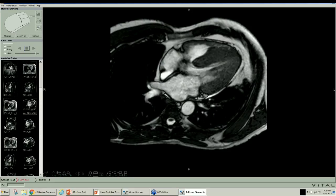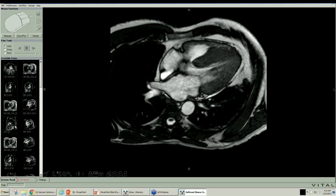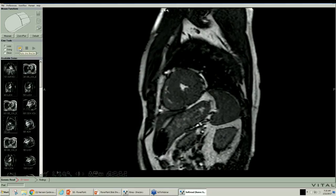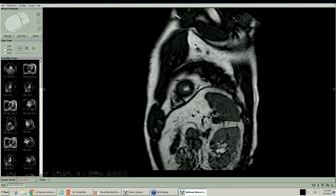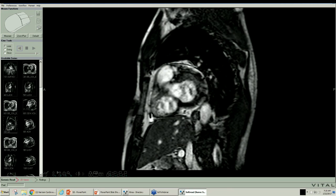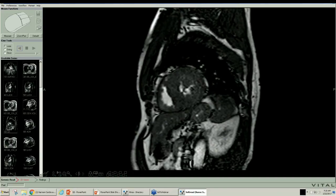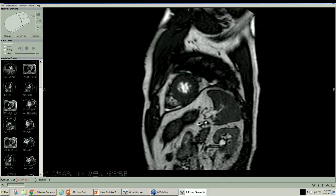And we'll look at the next image. So that's a good opportunity for you to see what our images look like. And these are great images. And the next images are going to be a sequence of images called the short stack. And so what we do is we make a stack of images. And this is starting at the base, mitral valve, moving down to papillary muscles, moving down to the apex.